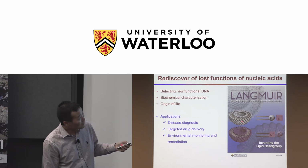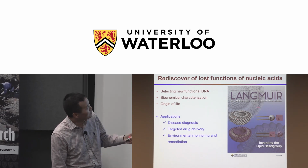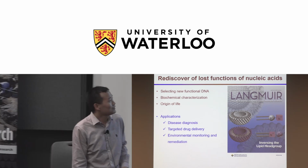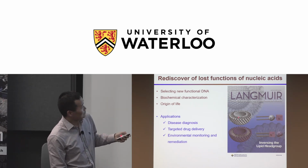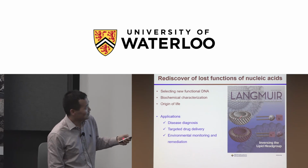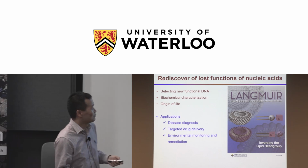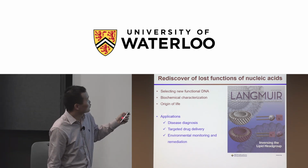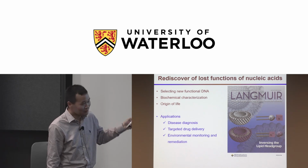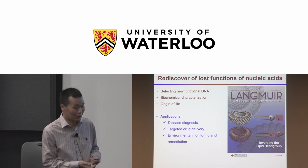So my lab also works on lipids. We make liposomes, and that's a paper we published just recently in Langmuir to summarize our work on these inverse lipids. If we can encapsulate DNA in liposomes, essentially we're making protocells, and that may give us some very reduced physical systems for fundamental studies. Of course, we want to push it for applications, as I just said, for biomedical diagnosis and for environmental monitoring.